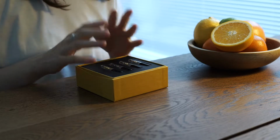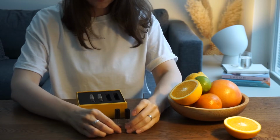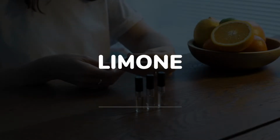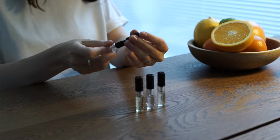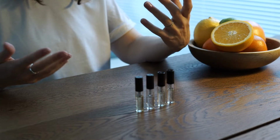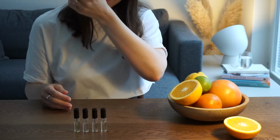Something like that. I will take them out of the box like this. Let's begin with Limone. I will apply them on my skin because there are only 4 of them and they're not gonna last that long. Okay, Limone.